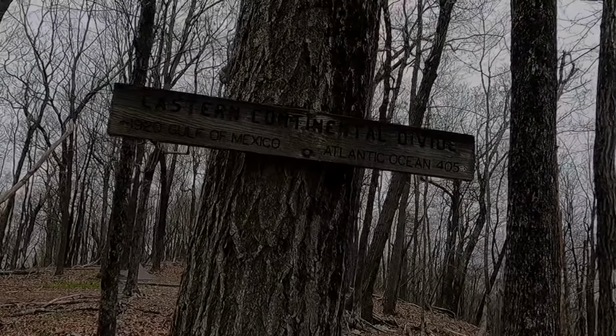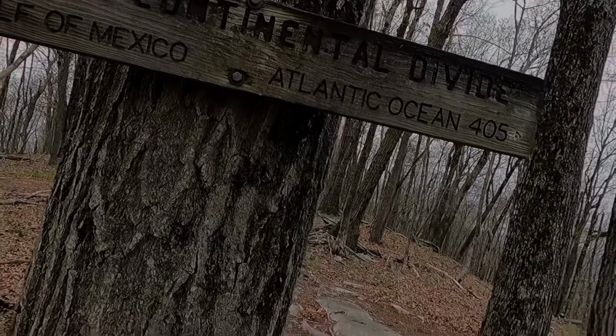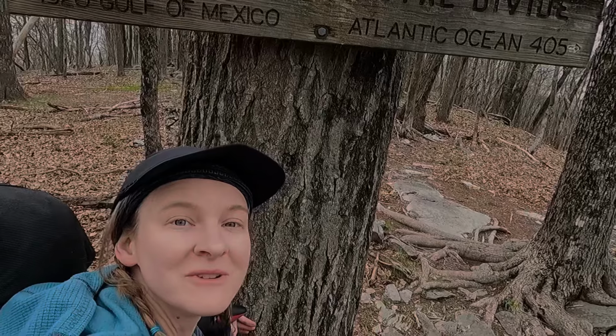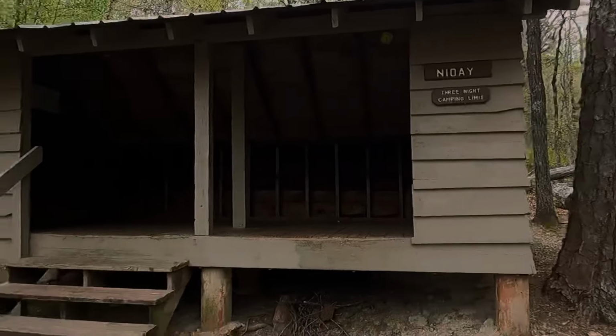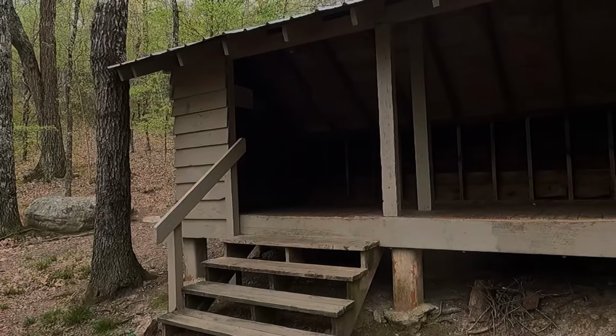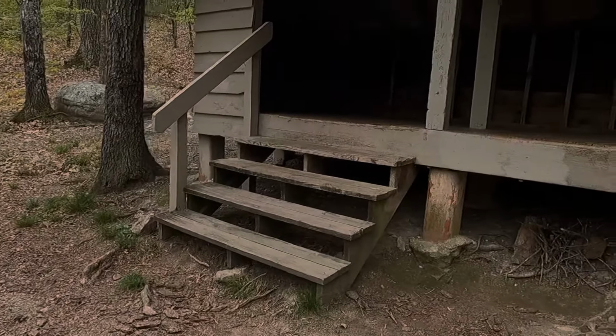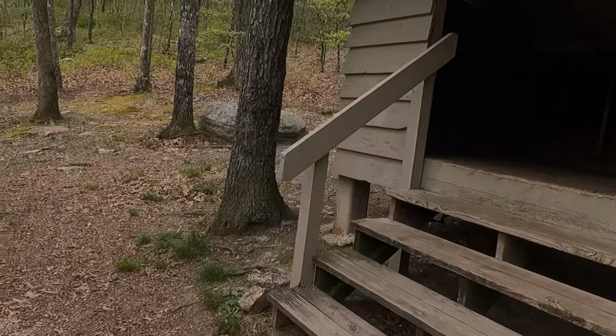Eastern Continental Divide. Cool. Stopping at the shelter for lunch and water, and it's really cool that this one has stairs going up to it. I don't see that very often.